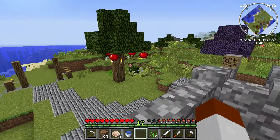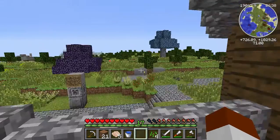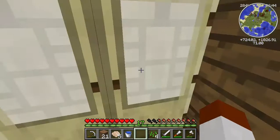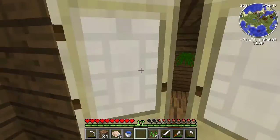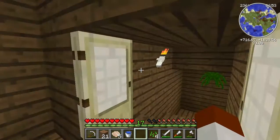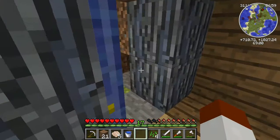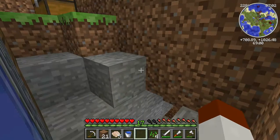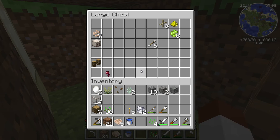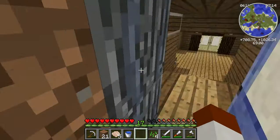Oh, another morning, another day. And what an interesting day it is. Well, I should probably close the store. As yesterday's video went, this doesn't go anywhere. Huh, I forgot about this chest. Interesting random items.